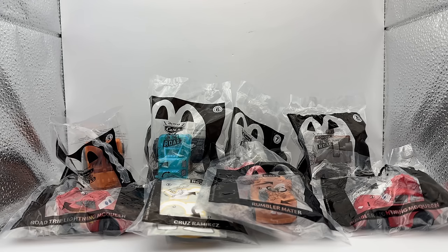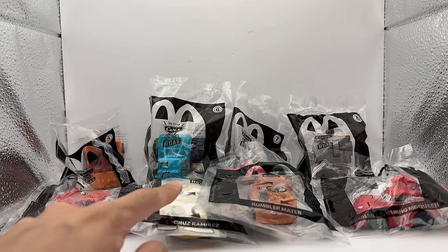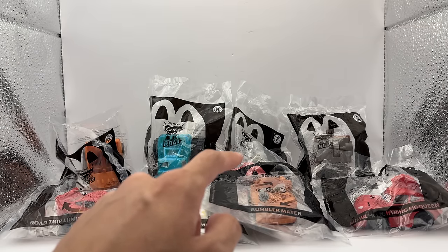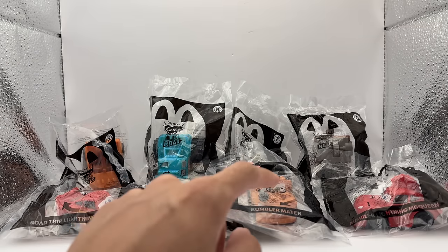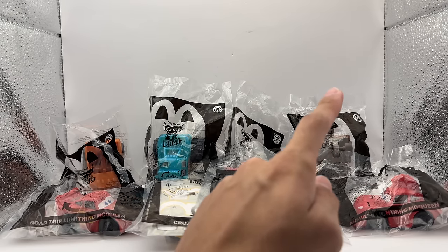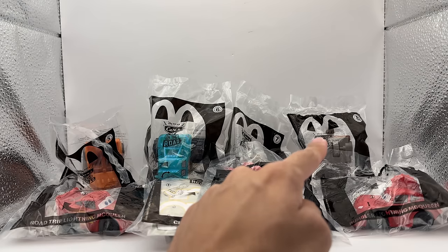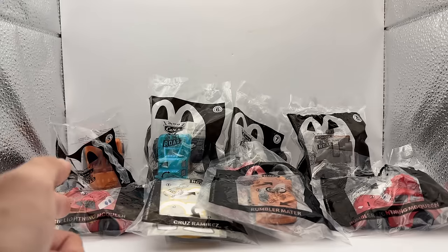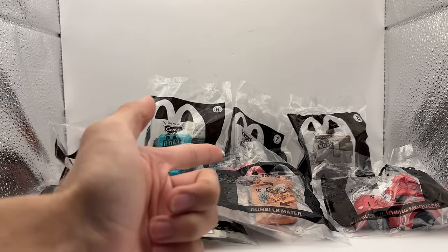Every time I went to McDonald's, I would just ask for the toy. Only once I actually bought a Happy Meal, and it was when I first got Cruz and Rumbler Mater. I got them in this order. First, the very first day they came out, I got Cruz and Rumbler Mater. Then the next couple of days, I think I found, I want to say it was Rumbler McQueen, then I think it was Ivy, then Cave Mater. No, was it Cave Mater, then Road Trip McQueen, then Normal Mater, and then the last one was Ooga Booga McQueen.